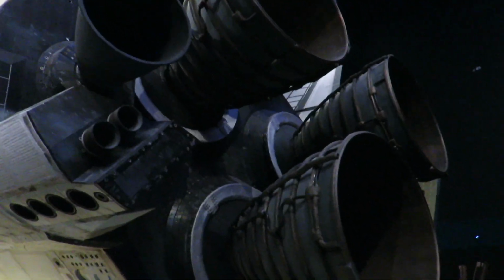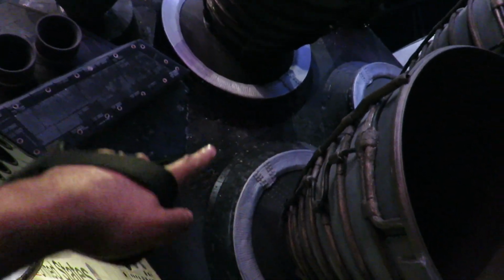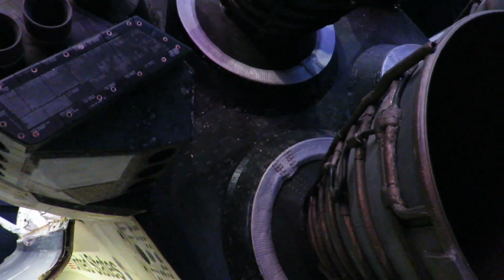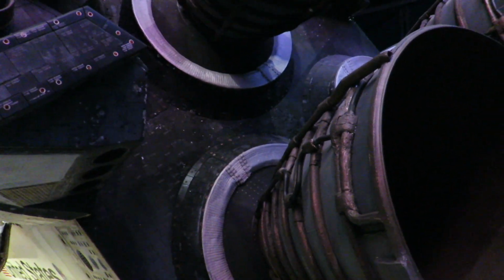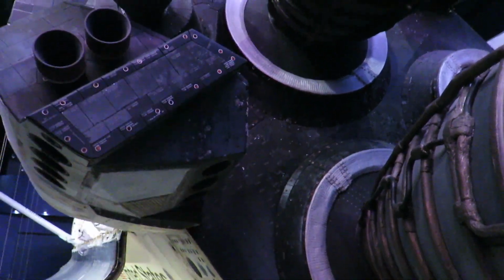Wow. So here's the bottom of the Space Shuttle Atlantis, and supposedly there are pockmarks. I don't know if you guys can see them, from the debris that it picks up when it takes off. It's all these little pockmarks in the bottom.